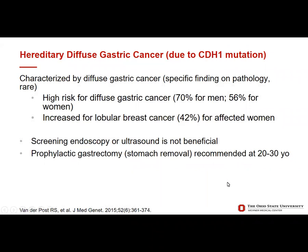Hereditary diffuse gastric cancer is due to CDH1 mutations. This is the most common syndrome associated with stomach cancer. And it's not just any stomach cancer, but it's this diffuse gastric cancer phenotype. And so diffuse gastric cancer is a specific finding on pathology. This is something that all oncologists and surgical oncologists should be familiar with. But it is something where everyone has to look out for themselves and their own family, and sometimes this is overlooked during the intense treatment or surgical planning.